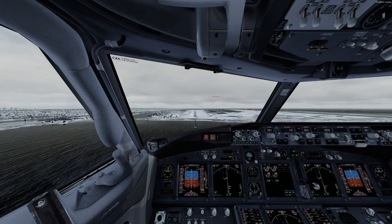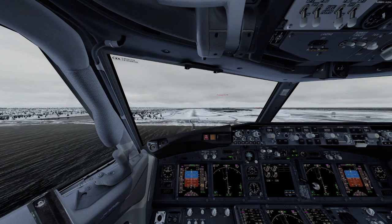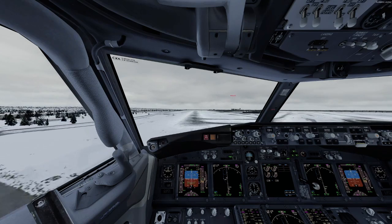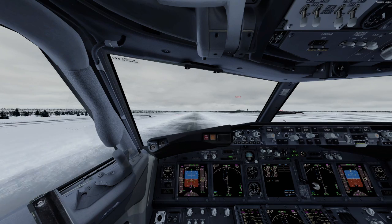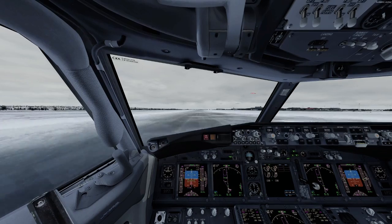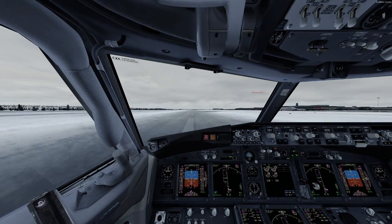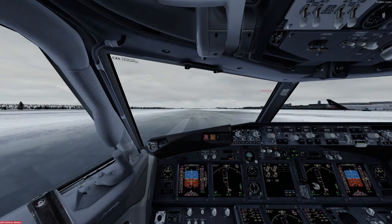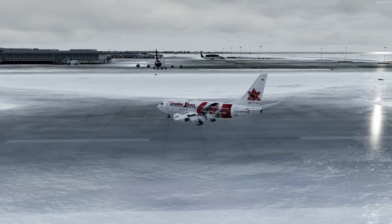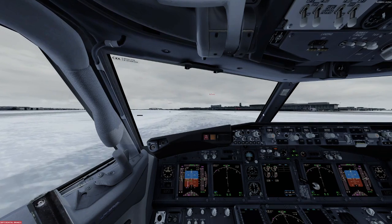Vancouver Tower, WestJet 1200 with you, ILS 08 left. WestJet 1200, Vancouver Tower, hello. Continue approach, your number 3. Copy, number 3, WestJet 1200. Welcome to Vancouver. Exit right when able and contact ground 127.15. Exit right, over to 127.15. Nice job.